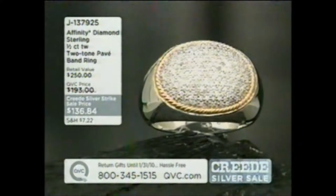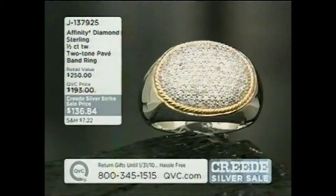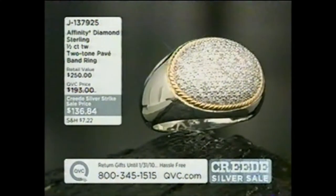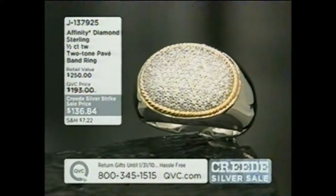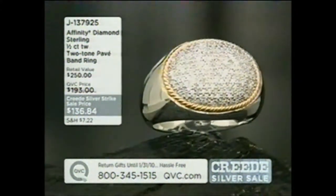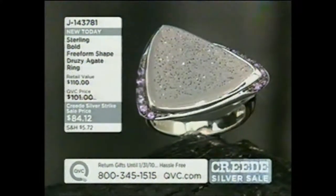And again, it's not just that it's a half carat of diamonds for an amazing value. It's a beautiful ring. It's a ring you're gonna wear. It's a gorgeous right hand ring. It's a ring you can put a band next to. It's gonna work with gold. It's gonna work with silver. It's gonna work with platinum. And those are micro pave set. They are beautiful. J137925, stay on the line for that one. And don't forget that the 9 and the 10 are getting very limited.